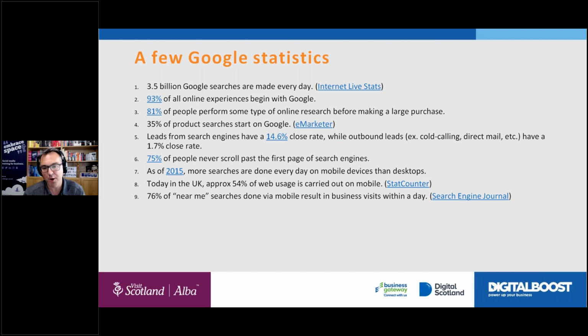So if I am out visiting, if I'm on location, if I've booked a holiday, if I'm at the destination and I'm thinking of something to do, to find an activity, to go paddleboarding, a day out with the family, most of that will be happening on a mobile. That's making a cue back to some of the previous webinars that Visit Scotland and Digital Boost have organised over the last few weeks for you.